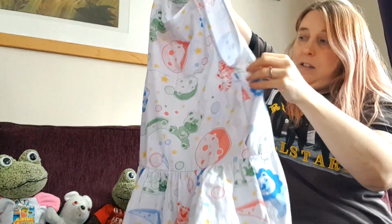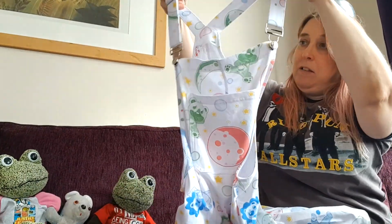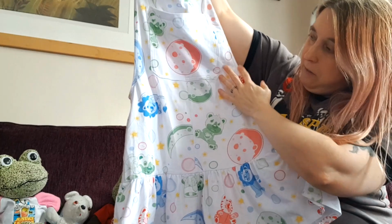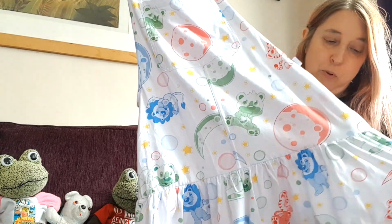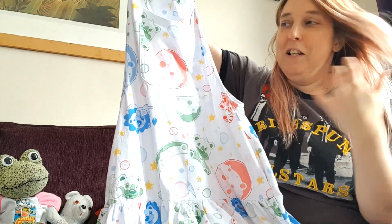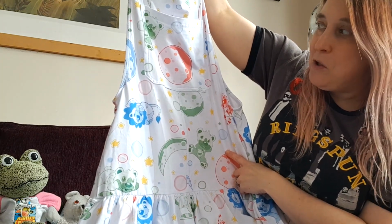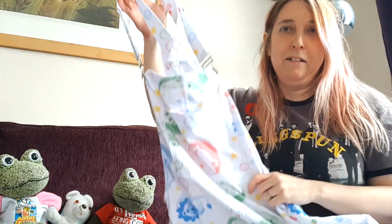So this is, it's like a pinafore dress. So it's got the things on it, but it's a really cute little dress, but it's designed for the fetish market and people who role play mummy and daddy and littles. So this is for adults who identify with being between the ages of like 0 to 10.